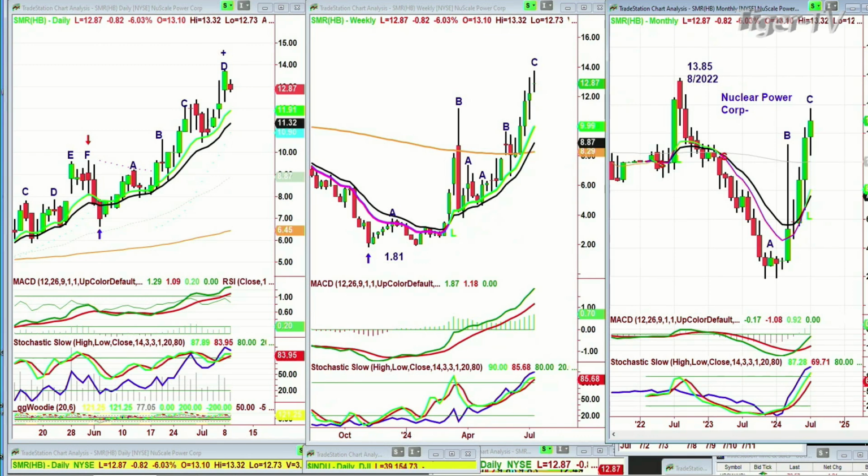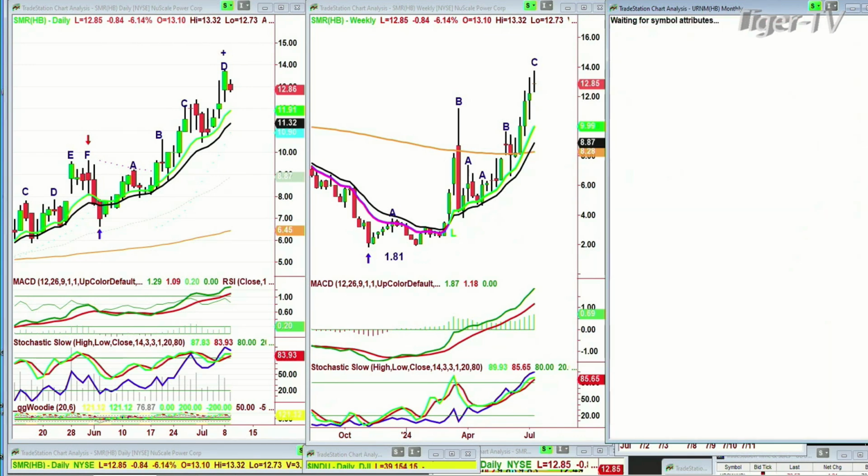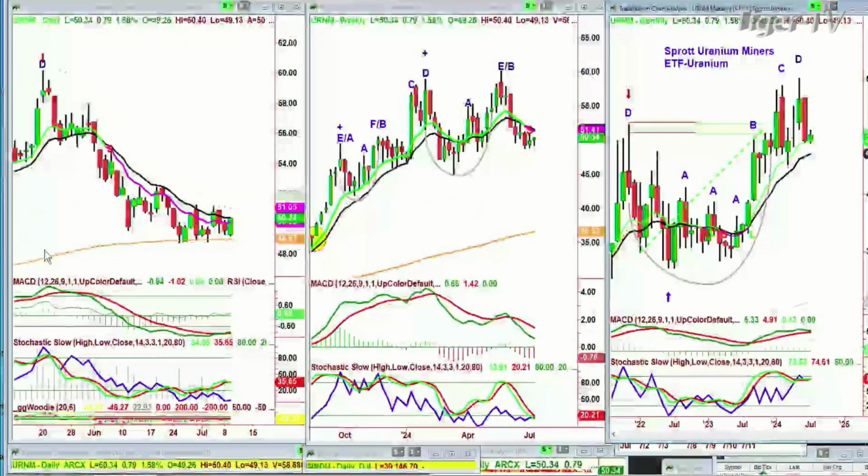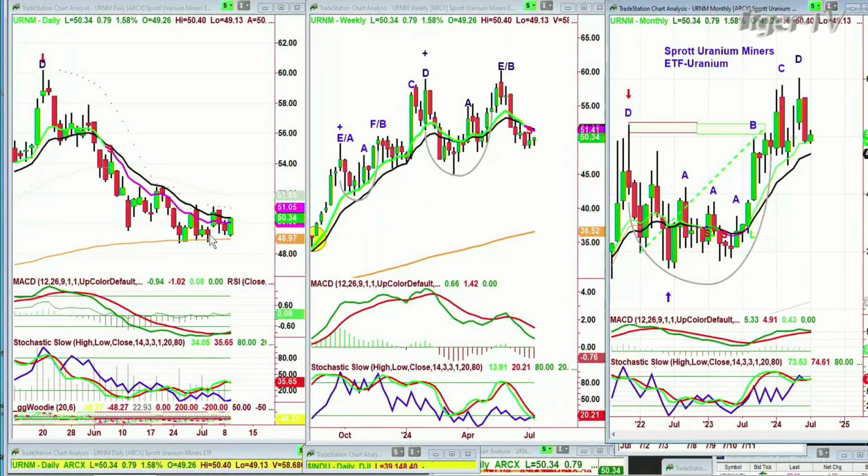So if you look at URNM, the Sprott Uranium Miners ETF, it made a peak D in the monthly chart. It made a peak E in the weekly charts, making a U-shaped pattern that should go to a double U. In other words, the second U is unfolding. And look at the way it's sitting on the 200-period moving average, trying to build some kind of trampoline strength to be able to power higher. URNM is trading at 50.34, up 79 cents.